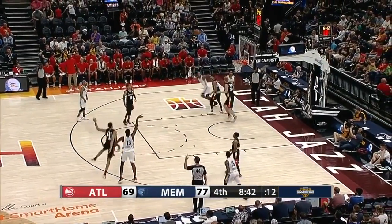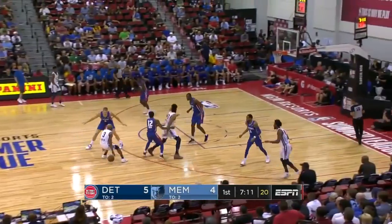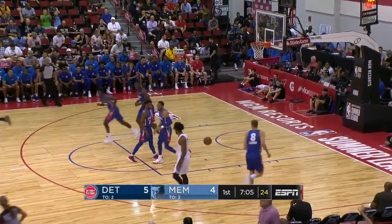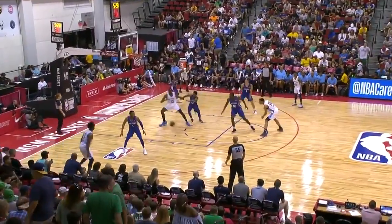But to be able to shoot, if he can knock it down from 36 to 40%, he's going to be a hard player to guard, especially in the offense with other all-stars. As you see, he can shoot it up quick, got a quick release, fast release, and got good balance on that jumper and squares right up.